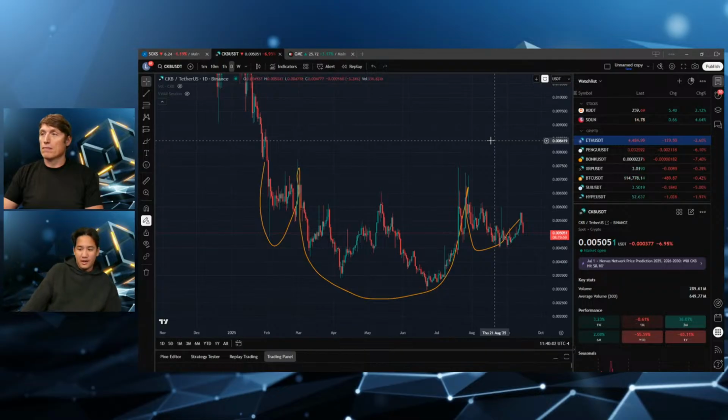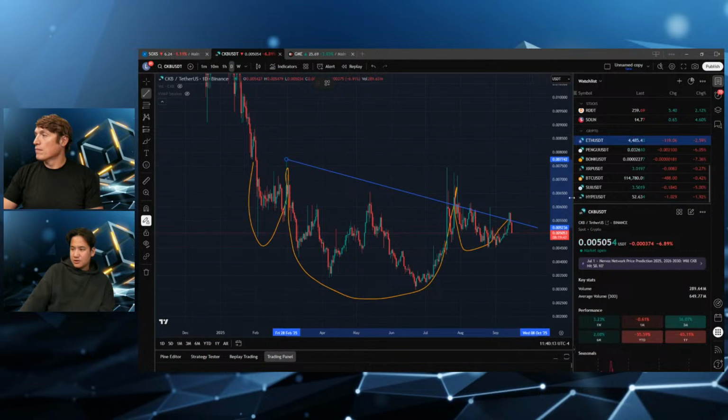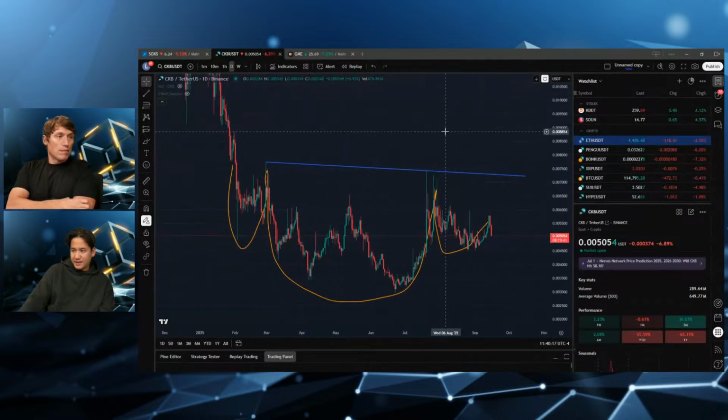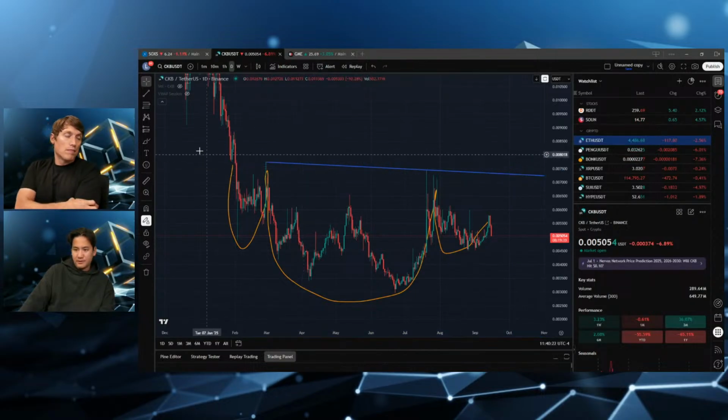And the reason why, I'll give you a hint. The reason why this would be valid and that first initial one would not be valid is because of this neckline. So in order for an inverse head and shoulders to be valid, you have to have a down sloping or flat neckline, ideally down sloping, right?